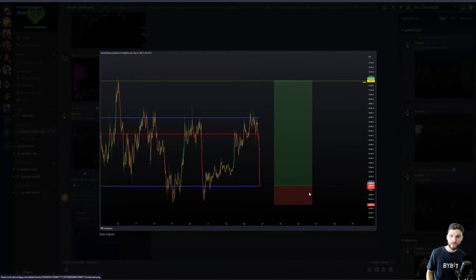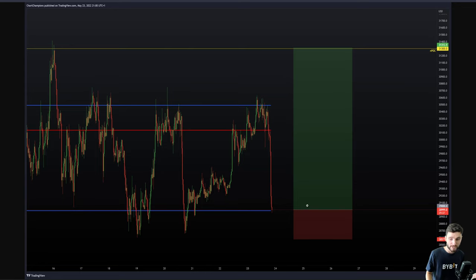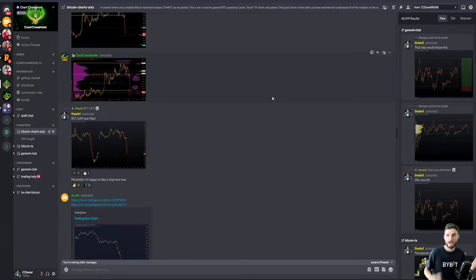I then went a step further and I posted this exact screenshot inside of the group. This was pretty simply showing everybody where I'm entering, where my stop loss and what my target is. Okay, this is what people are wanting and that is what I gave to them. I really simply gave this training setup.